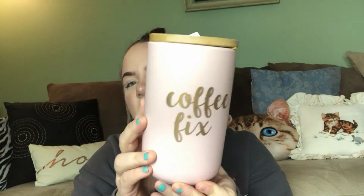And for some reason, this one was $5.99. So this was a dollar cheaper than the other one, even though they're the same exact size. So I'm not sure why that is, but anyway, this one just says coffee fix. And I had to have these. Ever since I saw people hauling them last year, I was on the hunt. So I just randomly stopped in HomeGoods one day and there they were.